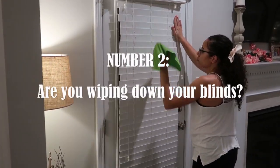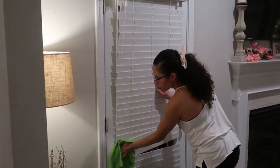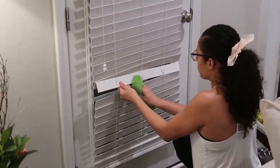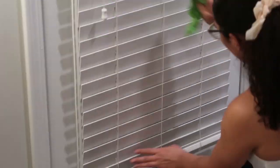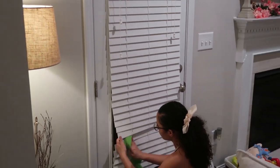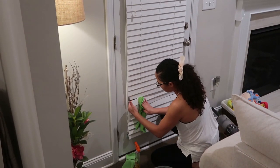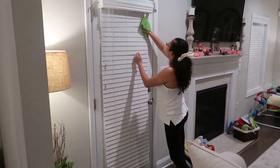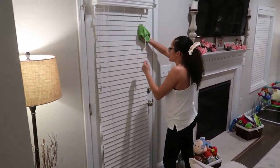Are you wiping down your blinds? If not, they may be covered in dust, grubby little fingerprints if you have small kids, and or soot. If you burn candles, especially if you don't trim your wick, you may have soot all over your blinds. Just lift them up and look underneath. If you don't know about trimming your candles, check out my kitchen hacks. Just click the link right above.